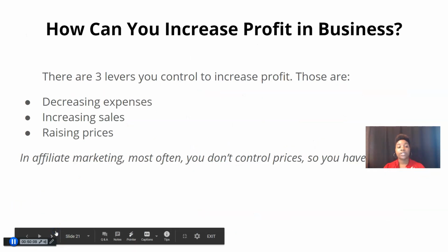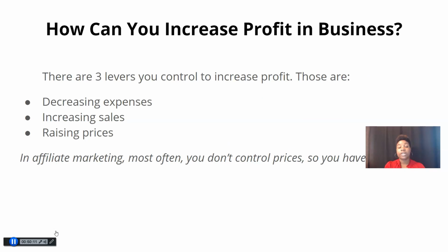Now, how can you increase the profit in your business? There are 3 main levers that you control, and those are decreasing the expenses, increasing the sales, and raising the prices. If you're in affiliate marketing and you are referring customers to a merchant, then most often you don't control the prices. So you have only 2 levers that you would be managing, and that is decreasing your expenses and increasing your sales.